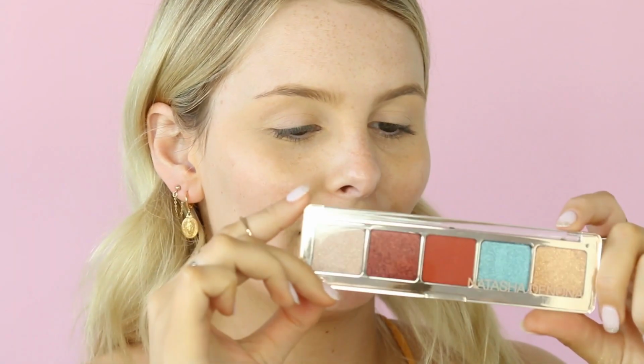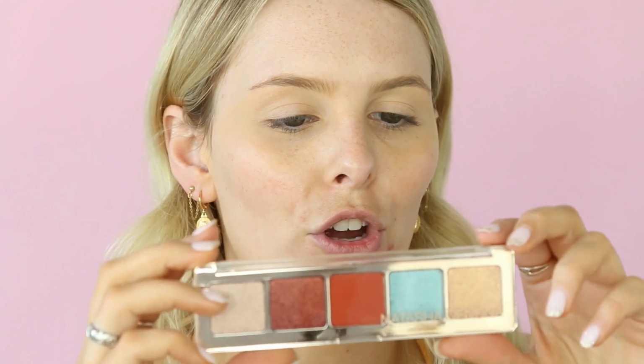You know your eyes are ready for powder eyeshadow when they feel velvety to touch. If there's any part of your eye that your finger catches on when you rub over it like this, you know that you need a little bit more powder to make it more velvety and make it easier for the powder eyeshadow on top to blend. If there's any sticky bits, you're going to have some trouble. This palette, as soon as I saw this, I knew that I absolutely had to get my hands on it. This is the Natasha Denona Holiday Eyeshadow Palette.